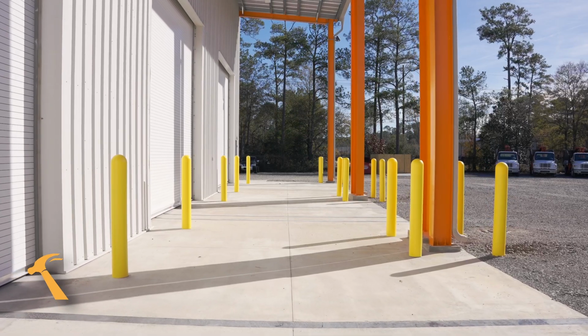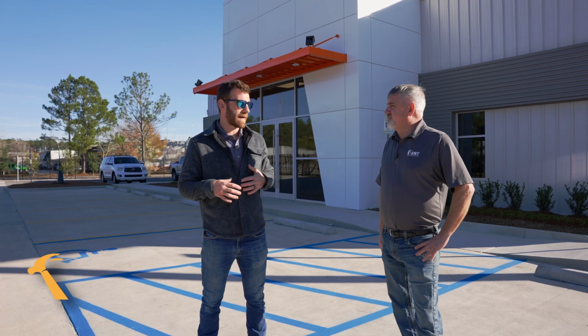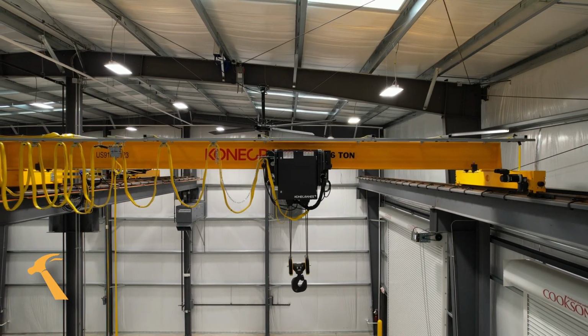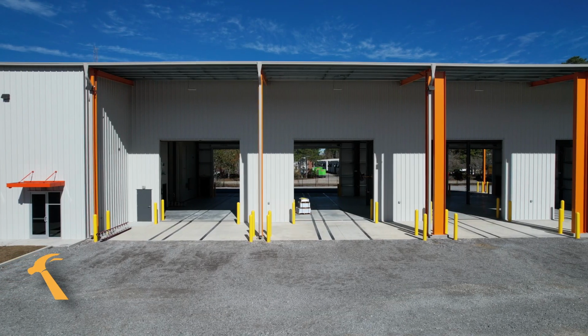So this job was a design build delivery method. On the front end, we worked with Butler and Kone Cranes to design the crane beams and the structural steel to be able to house the 2 6-ton shop cranes, which will allow them to service their equipment and move material around the warehouse. Okay, so this is the entrance. It's got 18 by 18 automated roll-up doors.